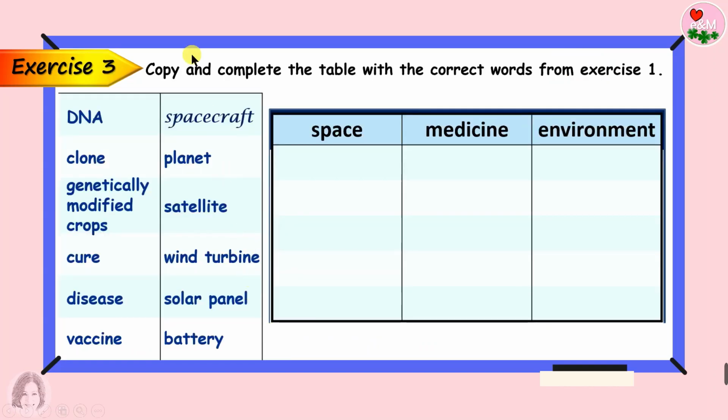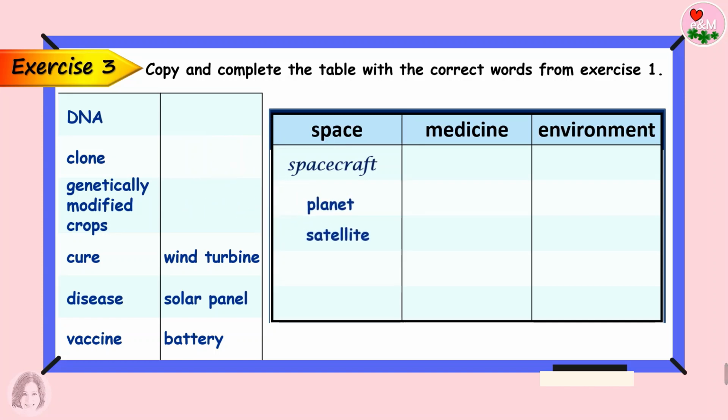Now exercise 3. Copy and complete the table with the correct words from exercise 1. Here, you have a table with 3 columns. There are 3 different categories here: space, medicine, and environment. So for space, you have the word spacecraft. Other words are planet and satellite.